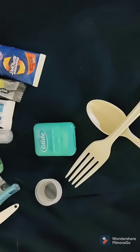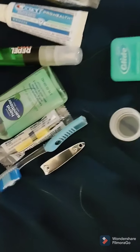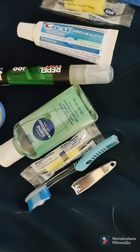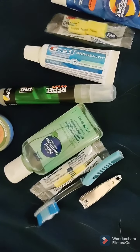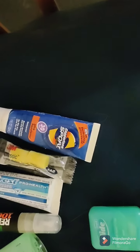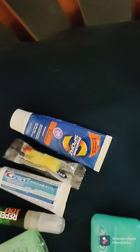I got some dental floss and an extra cap from my water bottles, a toenail clipper, a toothbrush, some earplugs if it gets noisy. In fact, I got 2 of those. Hand sanitizer, 100% DEET, and some sunscreen.